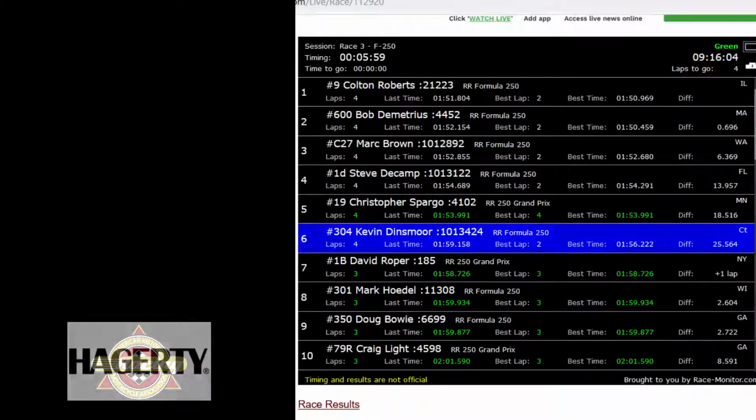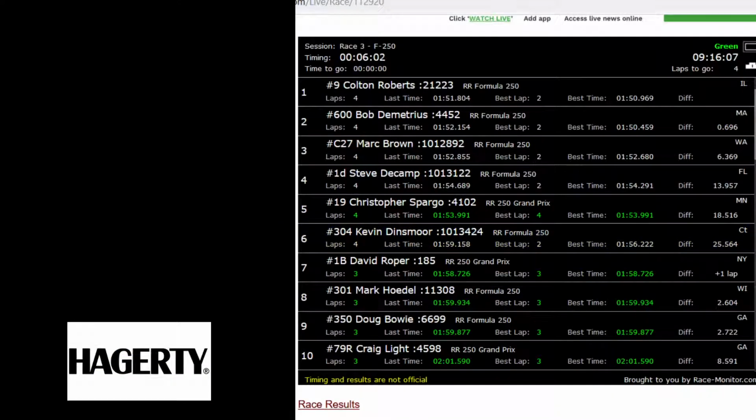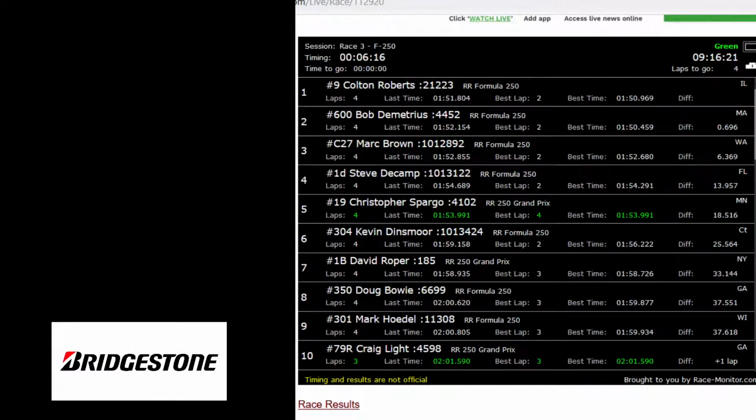Let's go check race monitor. Looks like 19, Christopher Spargo, leading for the 250 Grand Prix field over bike number 1B, David Roper, and then looks going on down through the field. Can't quite tell which turn it is, as we got one rider off. Looks like the rider's up, and okay, good. We'll get the number here for you in just a moment.